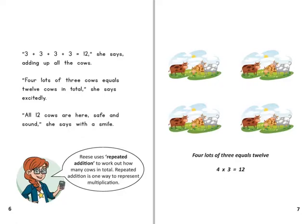Reese uses repeated addition to work out how many cows in total. Repeated addition is one way to represent multiplication. 4 lots of 3 equals 12. 4 times 3 equals 12.